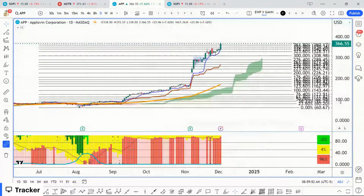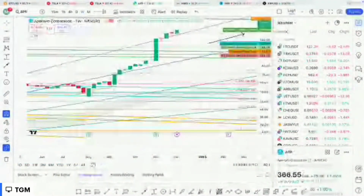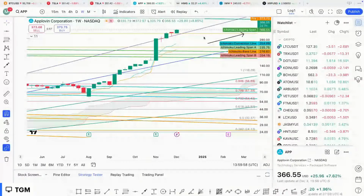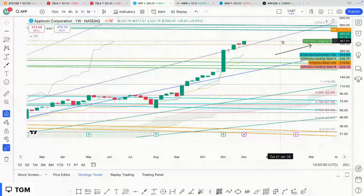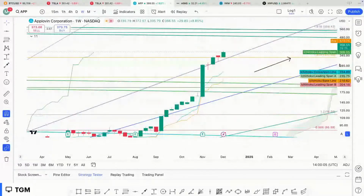Yeah, I do have an Applovin chart, I think. Yours, because mine needs a little TLC. So here's my Applovin, and I had an arrow there the whole time, and I was thinking it was going to flip to a support, and it looks like it has, right?